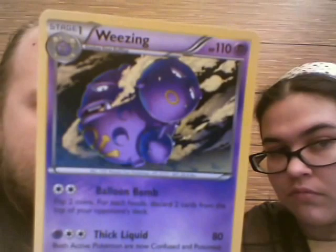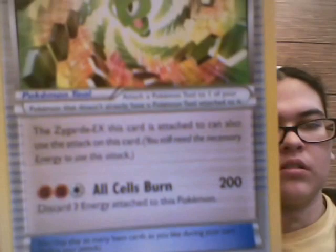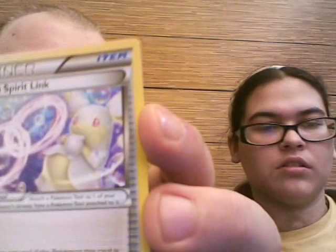We've already seen on the box that there's a Lugia in there. Yeah, we're hoping to find it. Another Weezing. Power memory has... What the hell? There is a Zygarde EX in this set. This Zygarde EX this card is attached to can also use the attack on this card. You still need the necessary energy to use this attack. All Cells Burn. Does 200 damage. Discard 3 energy attached to this Pokemon. It's kind of like the A specs for Genesect. And, well, again, another odd no spirit link. How mad will you be if that's a fairy?